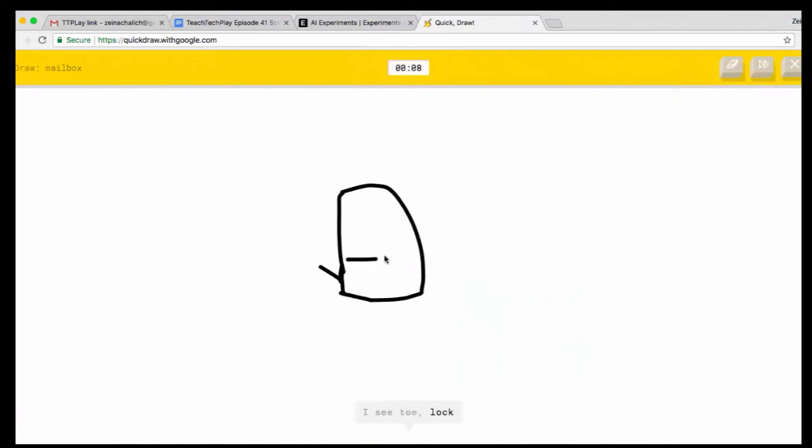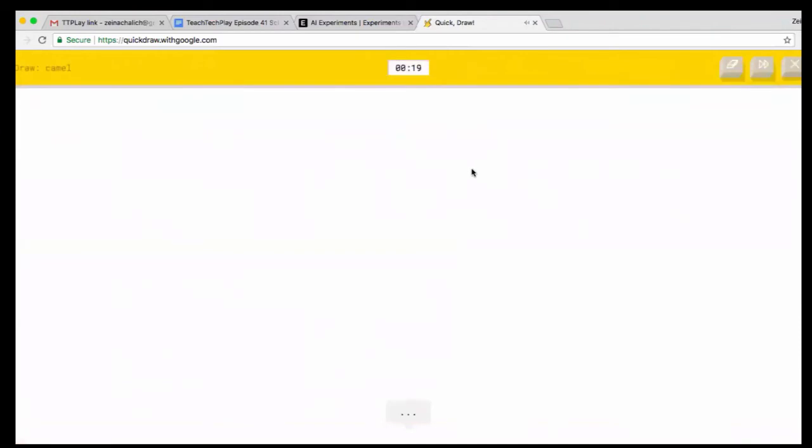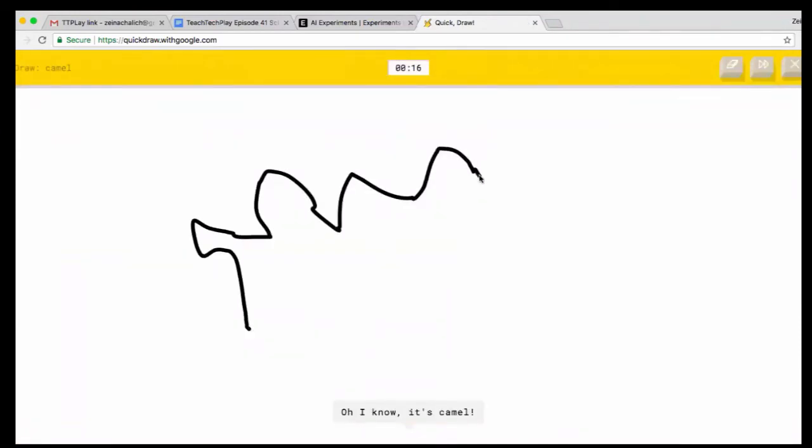I see toe, or lock, or shoe, or snail, or saxophone, or popsicle. I see lollipop, or flamingo, or alarm clock, or satellite. Sorry, I couldn't guess it. I see squiggle, or zigzag. Oh, I know, it's camel.